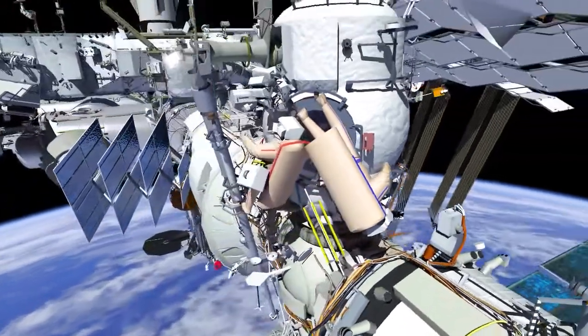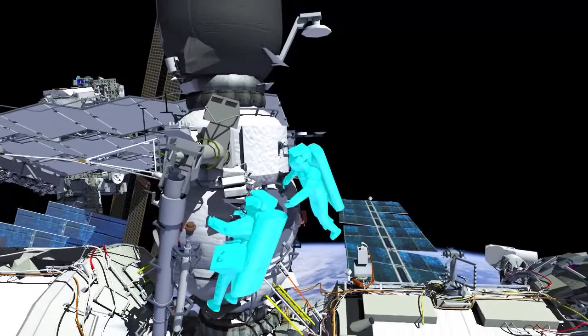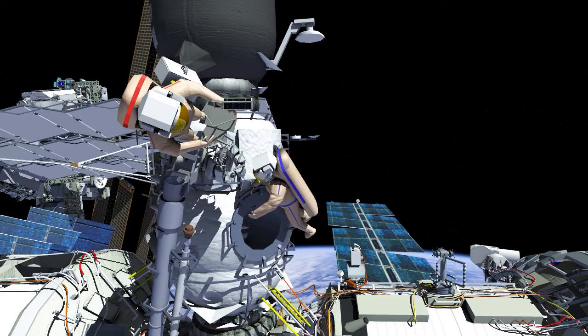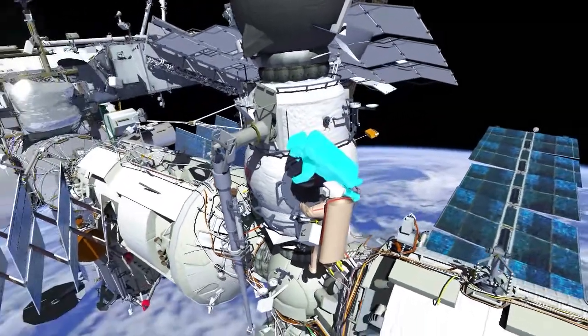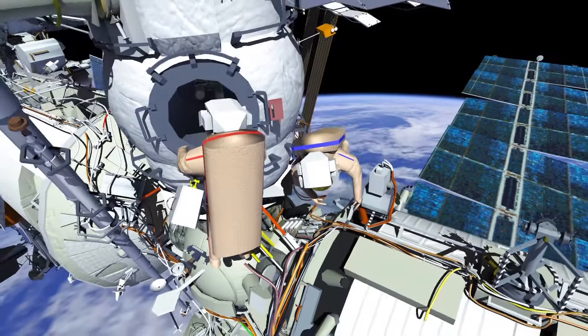Oleg will translate and ingress the Strela operator's post, facing station aft. Samantha will assist with the handoff of the nanosatellites bundle to Oleg. Oleg will deploy 10 nanosatellites in total from the operator's post. Once complete with the nanosatellites deploy, EV-1 will take the tethers and protective covers back to the Poisk airlock. EV-2 will turn off and retrieve the camera from the Zvezda handrail.